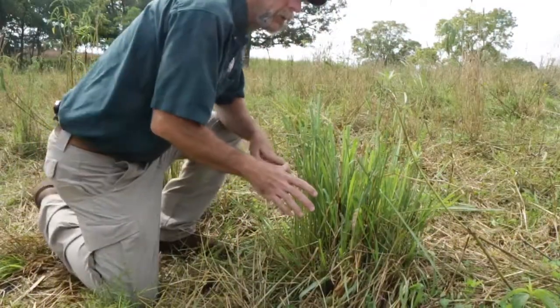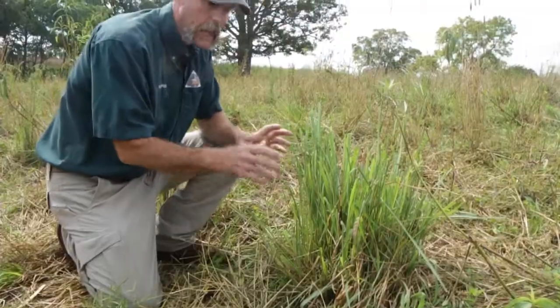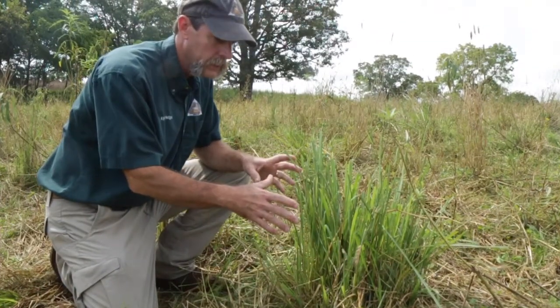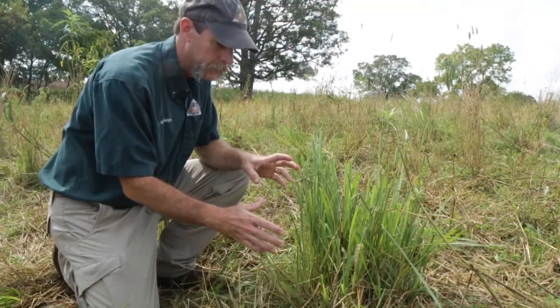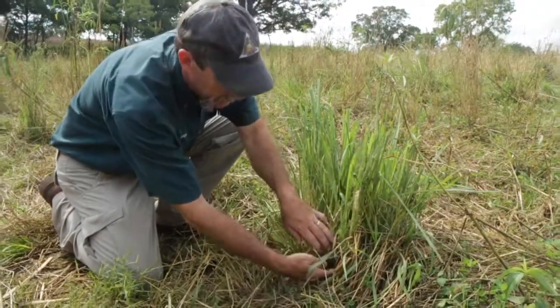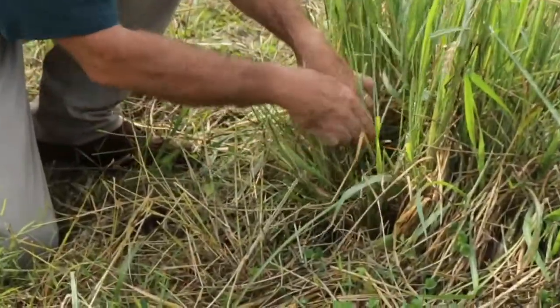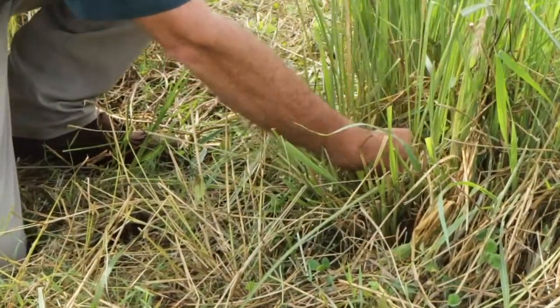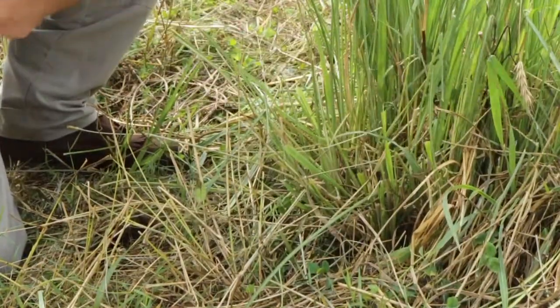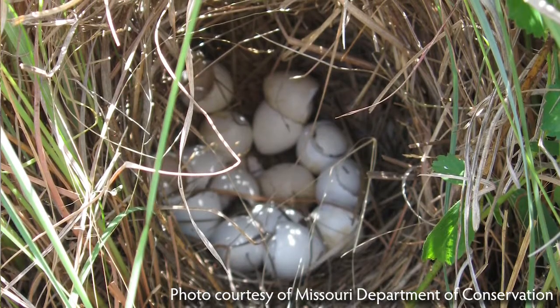So this is a typical warm season grass nesting clump. This is what we consider provides the appropriate nesting substrate. These hen quail will make a tunnel into the base of something like this, and they'll get right in the middle of a clump like this and lay their eggs, make a nest, and then they'll break some grass and pull it down over their head for overhead protection.